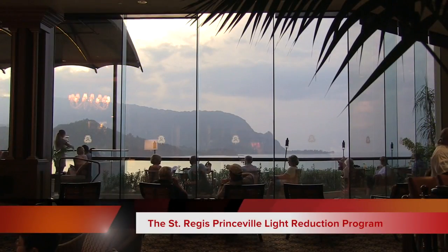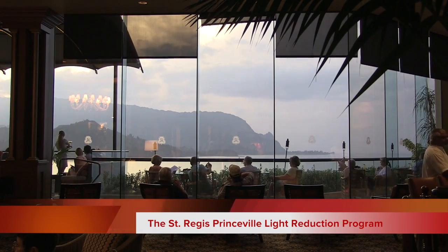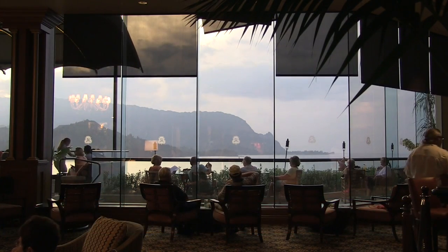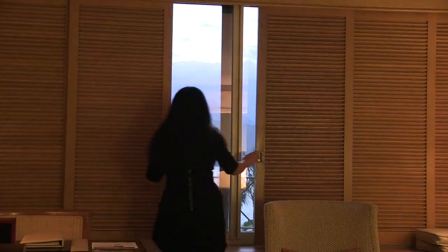In regards to our care of the birds, we do everything possible to ensure that any interior light does not illuminate from our guest rooms or any of our public areas.